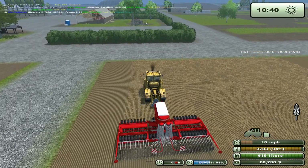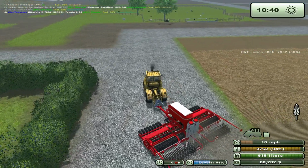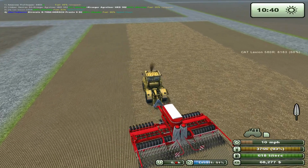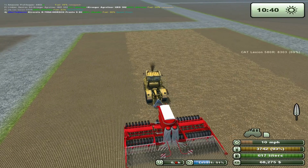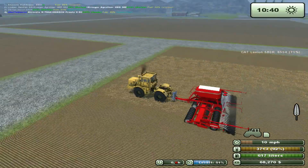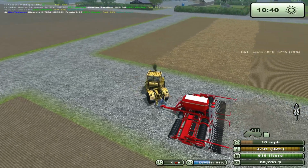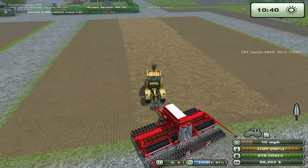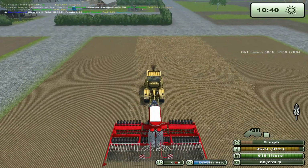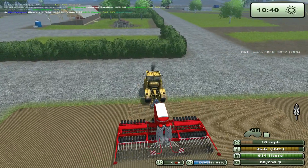Don't want to miss any patches. There's a little patch there that we missed when we seeded in barley, but I think the margin of error is going to be so slim that it's not going to matter too much. 69% on the harvester, so we'll have to go empty the harvester pretty soon. Hopefully we should have this field done before that harvester needs emptying. And we can go find our chickens, see what they're up to. All right, there we go. Looks like two more passes probably. Yeah, it's probably going to be two more passes.